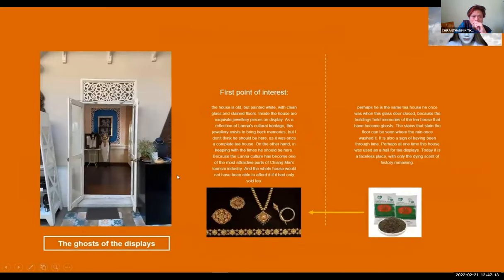And first of all, the door is here. I think the display in this house, the selling space, has changed from tea to things with Lanna culture. You can see here a necklace from Lanna culture, and these clothes, some earrings and rings inside. But before, it must have been selling tea products. Nowadays it sells new things which tourists like, yeah, the jewelry.